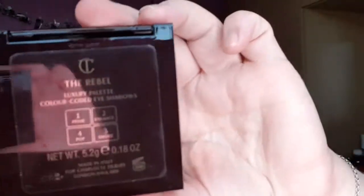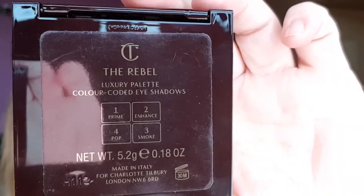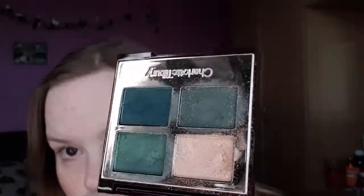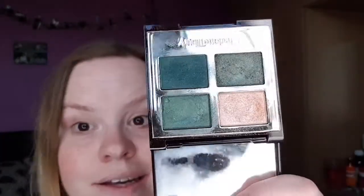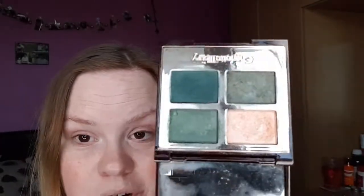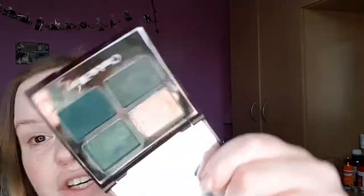Keeping on with Charlotte Tilbury, this is the first Charlotte Tilbury eye product I ever bought. This is the Rebel palette, so it's got the same concept on the back: Prime, Enhance, Pop, Smoke. This is the Rebel one, and it's the greens, and it's super pigmented. I just love greens, but I don't wear it very often. I wore it on a Christmassy look, and as you can see, I have used it because it's messy, but these little palettes are fab, and they are pricey.